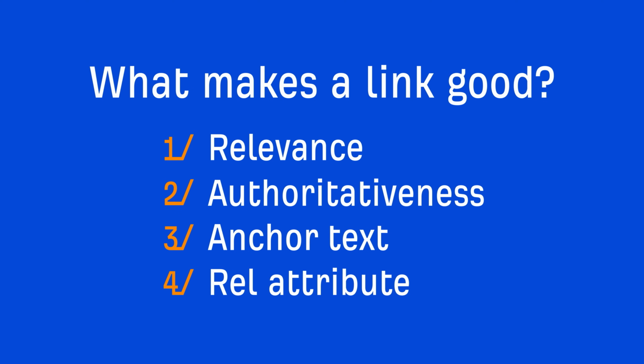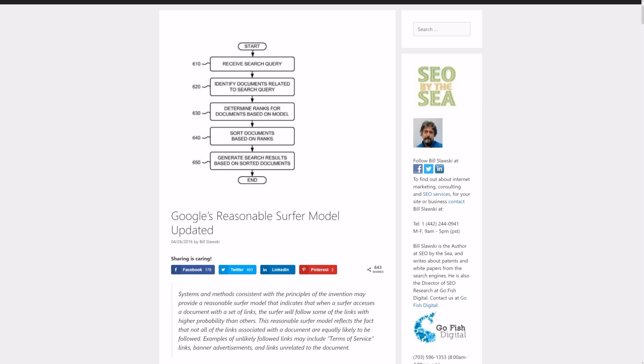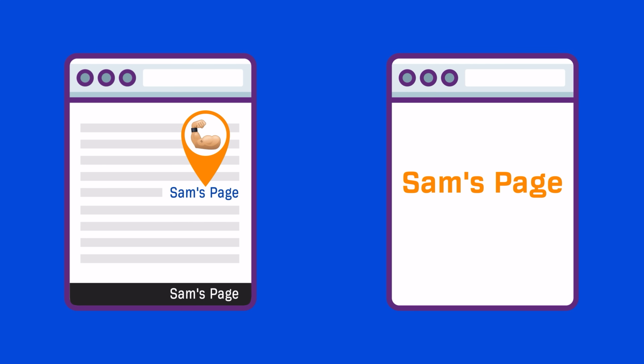One final thing I want to touch on is link placement. Prominent links are more likely to be clicked, and it's believed that Google takes this into account when determining how much authority a link transfers. For instance, an editorial link is more likely to be clicked than a link in the footer. So all else being equal, the former would be better than the latter.